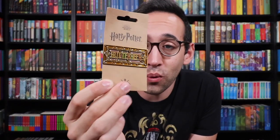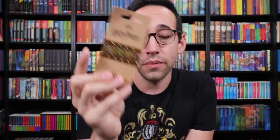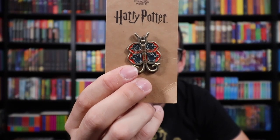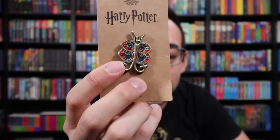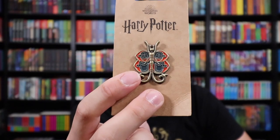All right, so we have Butterbeer pins. This is literally like the Butterbeer section. Now, this is the stained glass artwork that is above the Butterbeer bar in New York City. It's the very first Butterbeer bar in the world. And you can see this stained glass. And I love that they created a smaller version in pin form that you can take home with you. And then this is a pin of that butterfly-like person hybrid thing that we see on the bottles themselves. So I think that's also fun.